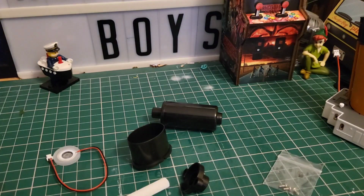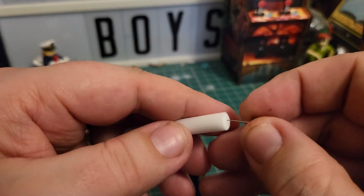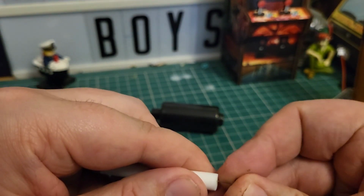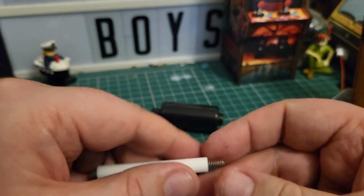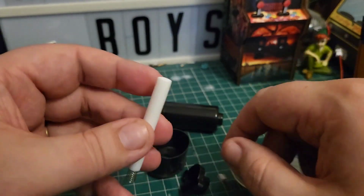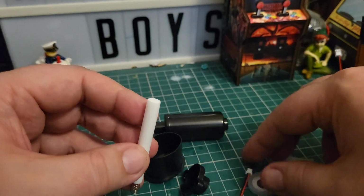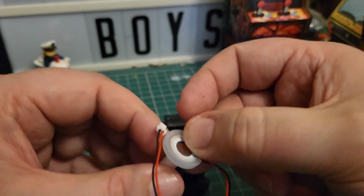So let's get this done. Now, if you can remember, because I can remember, we're going to insert our spring into the middle of the sponge. I'm just pushing this down until it goes through. So if you're wondering how this works, this spring is going to push the sponge up against the smoke generator. This sponge is going to absorb all of the water inside this tank, so it's going to give a direct flow of water to this generator.